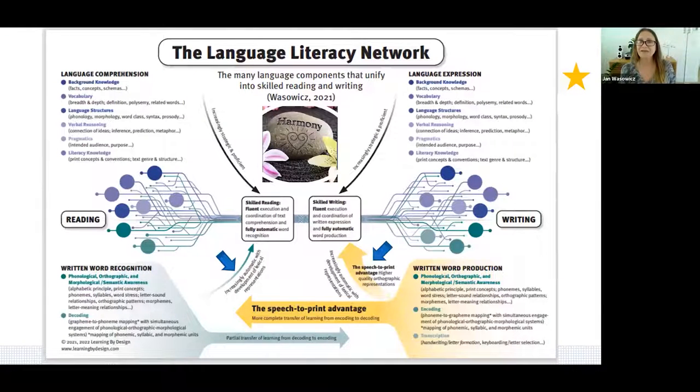A couple more comments on the Language Literacy Network before we move on. I put this harmony graphic there to remind myself to talk about the reading wars, and one hopes they will all come together in peace. And I think we've made great strides in that direction.